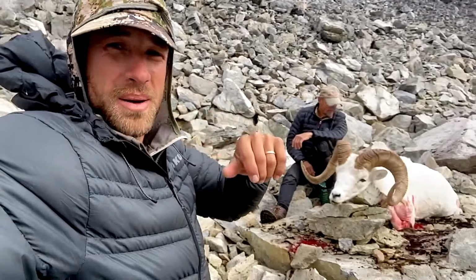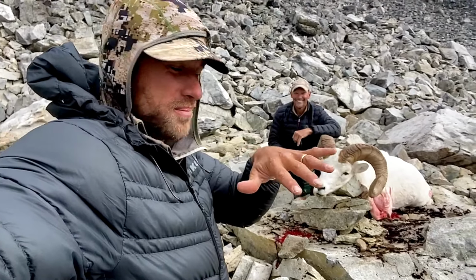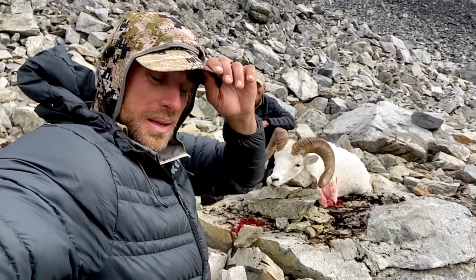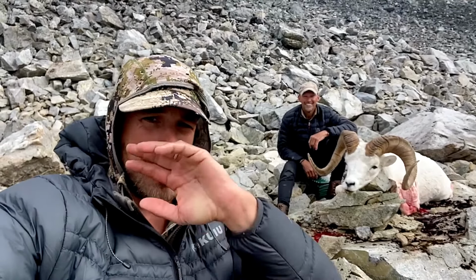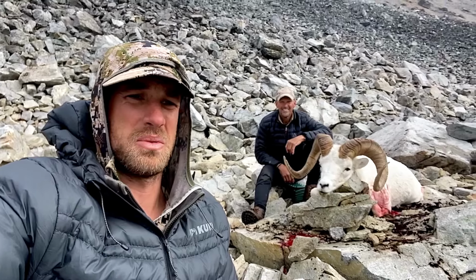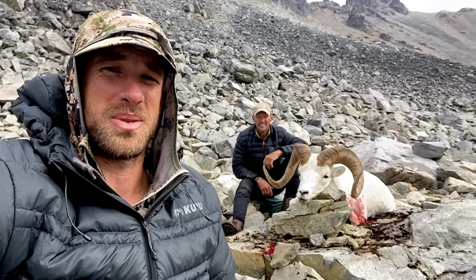All right, we got to the ram, taking some pics. He's awesome. Exactly what we thought, probably better than what we thought. Brendan hit him awesome with his first shot. It was kind of a lower third shot. Got his lungs, as you can kind of see in the video. And it was beautiful. About a 290-yard shot. And as you can see, he's the real deal. So we're super happy.